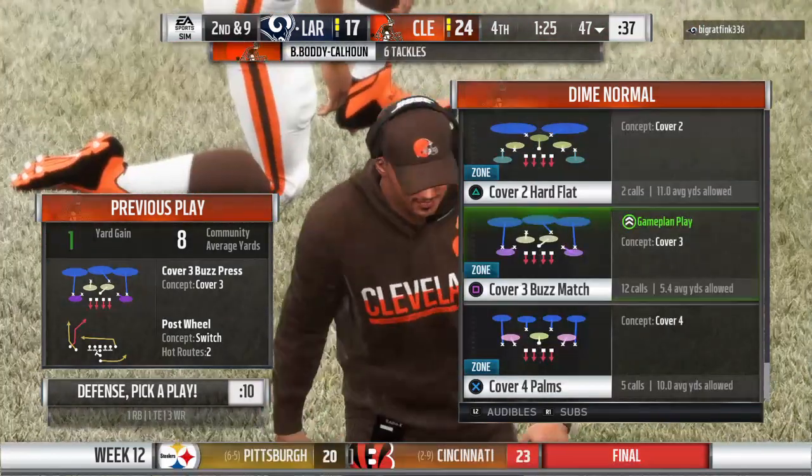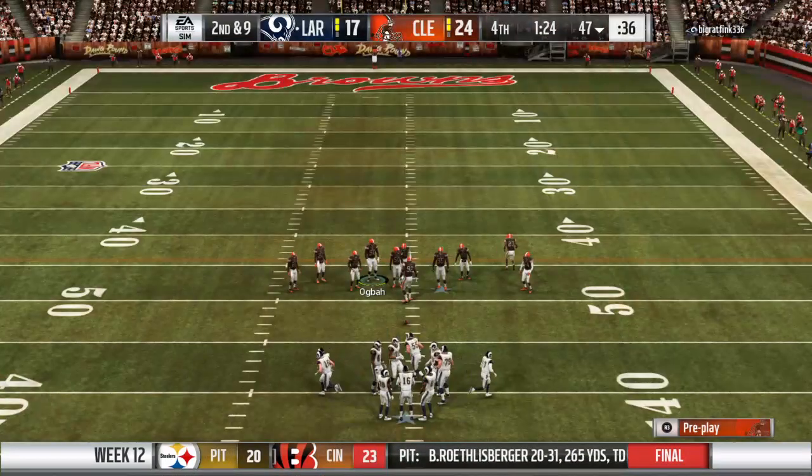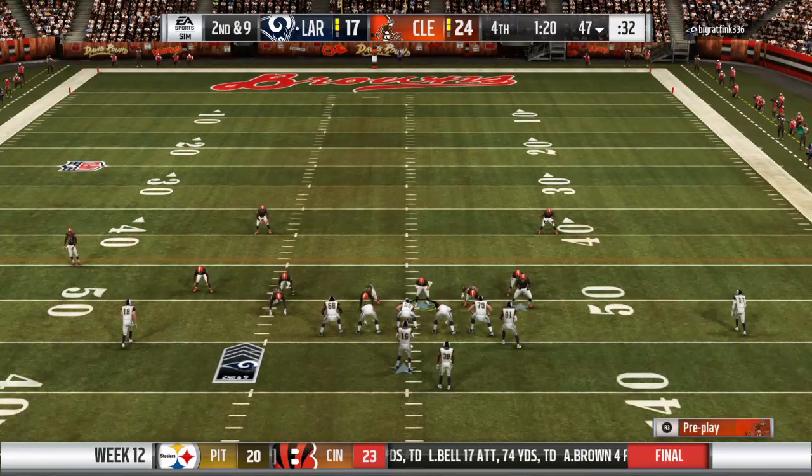Partner, they're clearly saving those timeouts, but they still have to work with some urgency to put themselves in the right position. They only got a yard out of that last completion, and that makes this 2nd and 9.